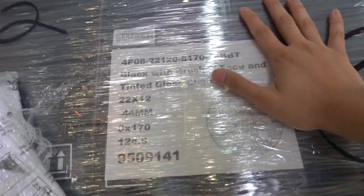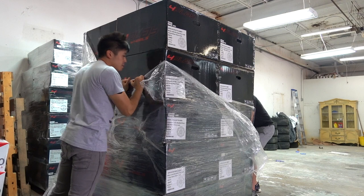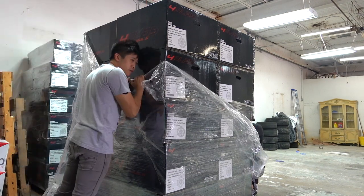Alright guys, I have a bunch of these Foreplay wheels I'm unboxing for you. Only problem is I don't have a blade to cut this open. How you doing over there? Are you doing good? You ripping through? Oh yeah, me too over here.